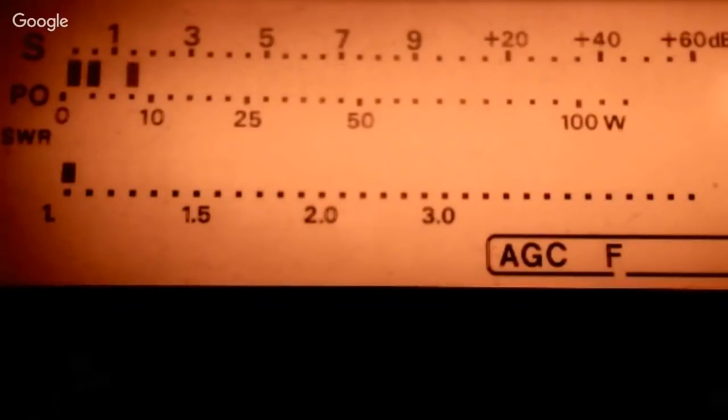And for those wondering, when you see the S7, that is because I have the RF gain set to basically bring my noise floor down so that those listening in don't go crazy listening to the shh for 2.5 hours. So basically my noise level's at about an S6 or an S7 with the preamp on. That's why you see pretty much S7 all the time when I'm not talking here.